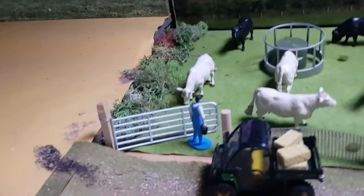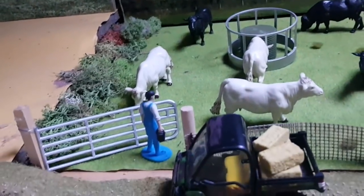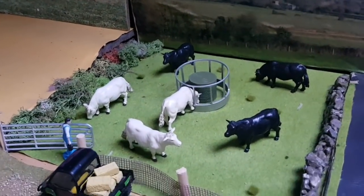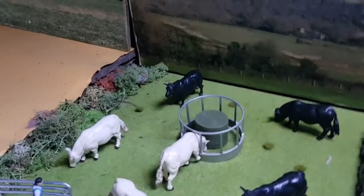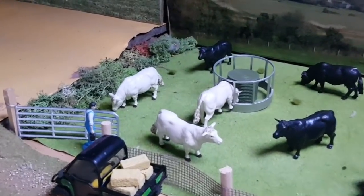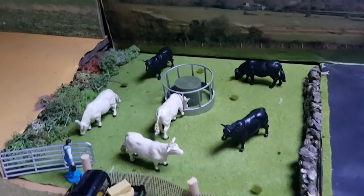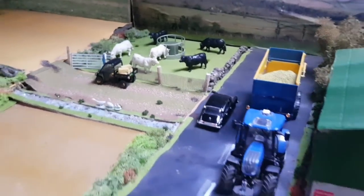Over here, one of John's sons is just calling in to feed a few of the bullocks. The grass growth isn't that good in this field, as the local deer have been eating it up, so they had to get a bale of hay, which they didn't really want to, but had to put it out for today. Just feeding a few bales of hay there, so they'll have to stop the deer from eating all the grass.